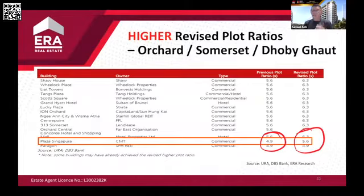You see, it's exciting. Assuming Plaza Sing is going to demolish and rebuild, they can build even higher. So it means more shopping spaces for people, especially in Dhoby Ghaut and Orchard Road. So these are the changes that are happening in Plaza Sing.